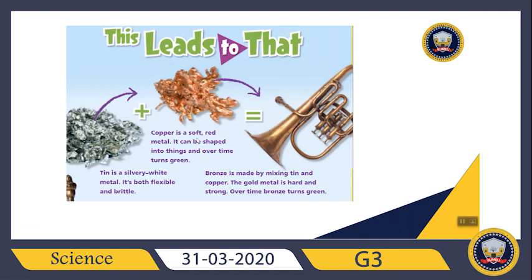Copper is a soft red metal. It can be shaped into things and over time turns green. This is copper. The color of it is this, and we usually use it for electrical wires.